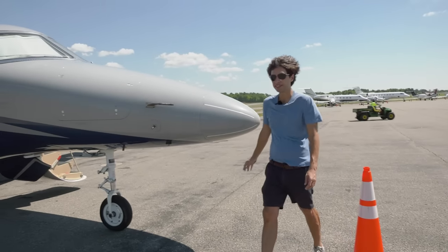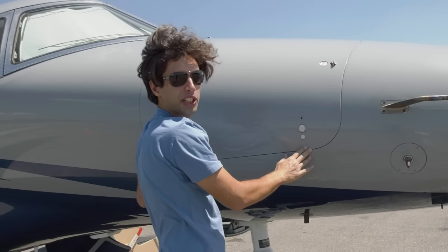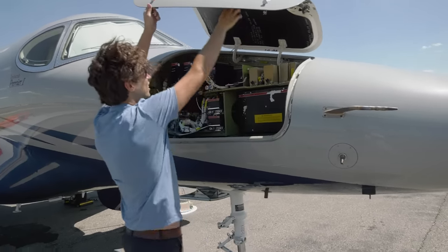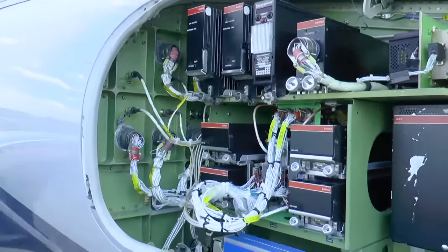Checking the probes. What do we have here? Pause this video and let me know in the comments below. It's gotta be the baggage compartment, right? Wrong. We got an entire avionics bay here. So basically, this is what makes the ProLine 21 work.